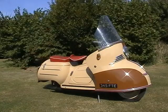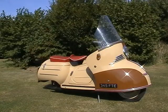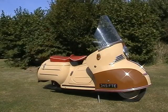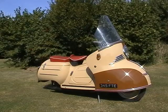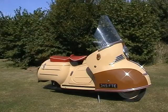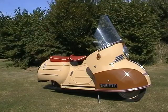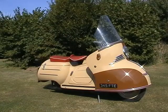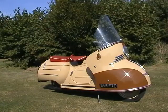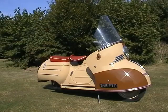The flowing lines of the mobile are perhaps better seen from this angle. The hatch, and there is one on the other side as well, is for access to the engine for minor jobs like cleaning the carburetor, getting at the spark plug, etc. The boot is at the back end, fastened by two clasps.